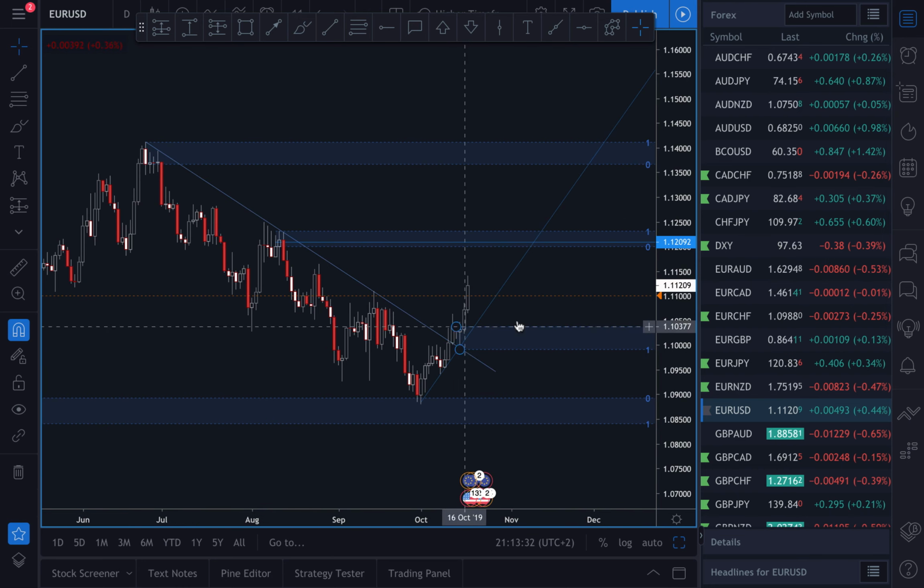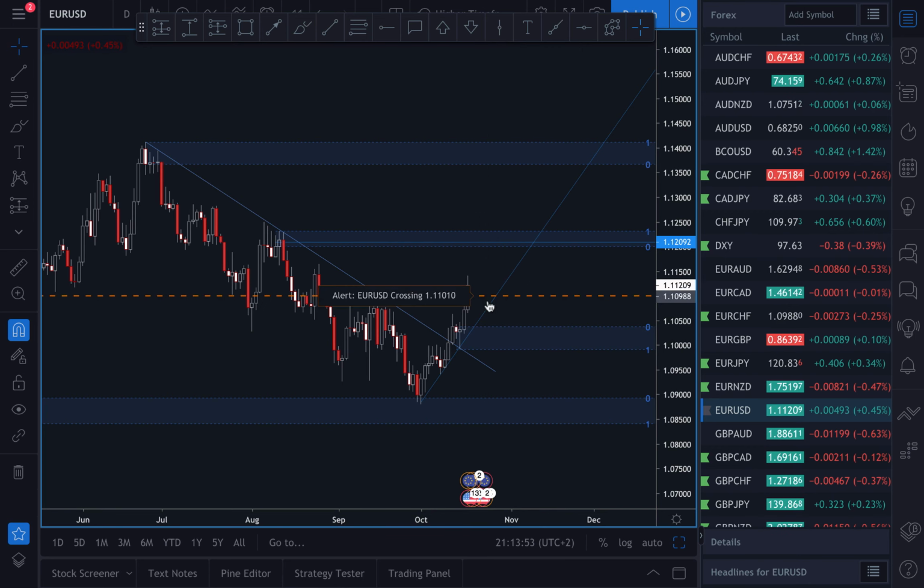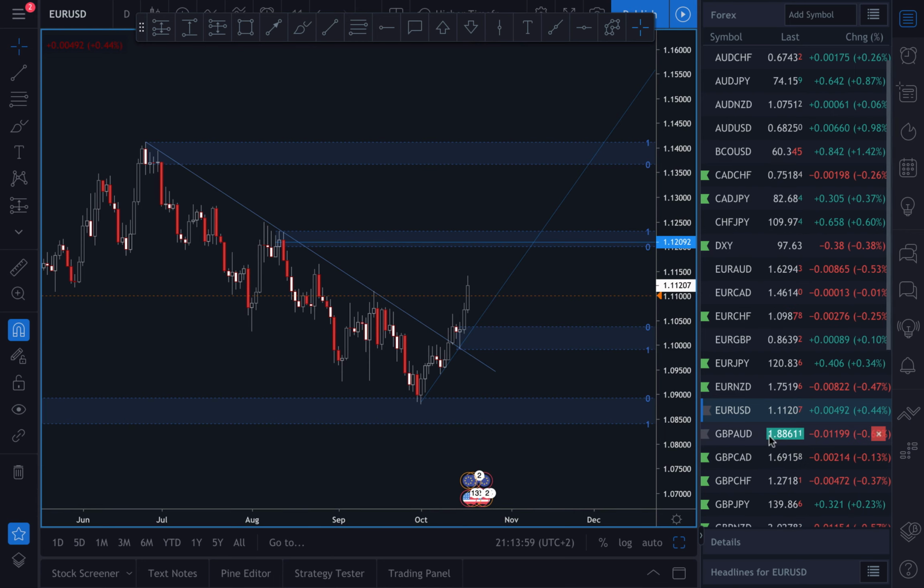If it pulls back, this is new daily demand being created. Why? Because we took out this area here. And if it pulls back, this is a nice area to look out for to take longs, unless we first reach 1.12 and then see a pullback here. I'm not that happy to take longs from there. However, if we see a pullback tomorrow and maybe Monday and we reach this area, I will look for more longs to take this one higher to 1.12.